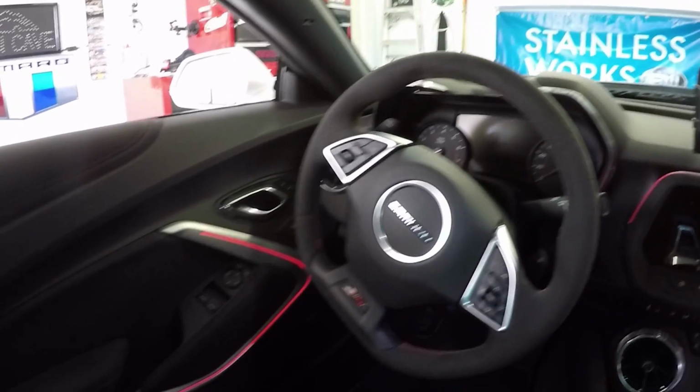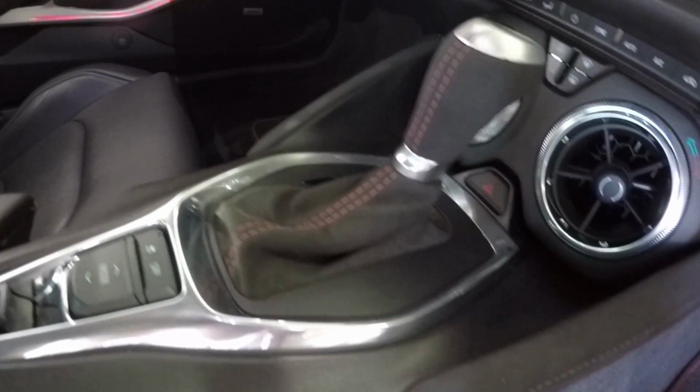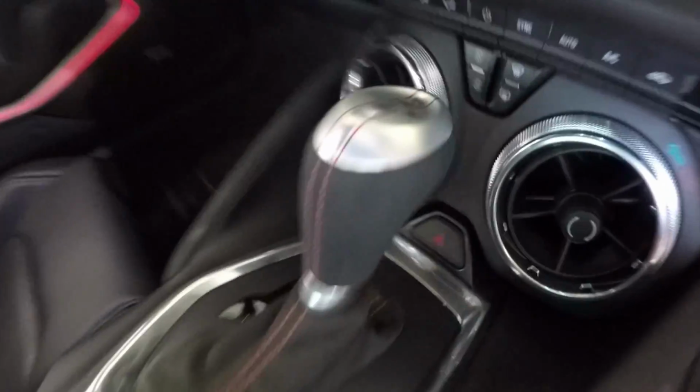Here's the steering wheel, the other door, and the shifter. So I'm not completely bummed that it does say Z01 on the top. I mean, I am and I'm not. To some people, they're going to be like, oh bro, yours is not a Z01. I know. Trust me, I'm not.